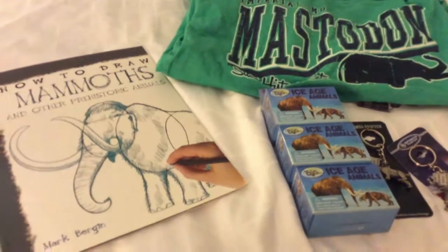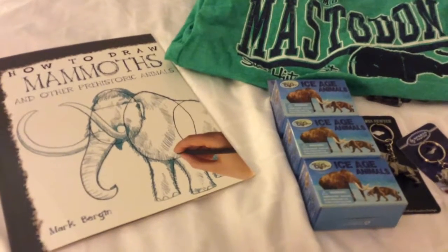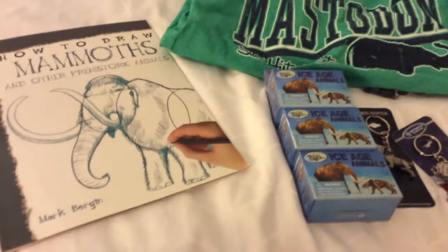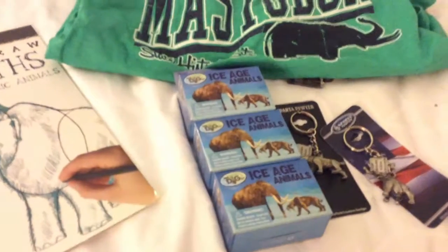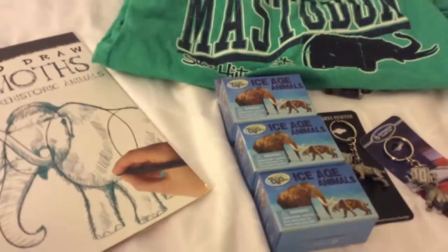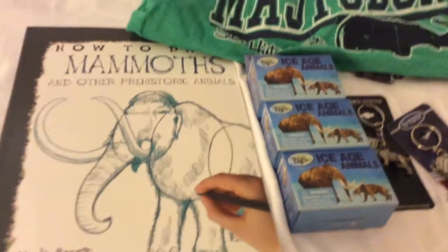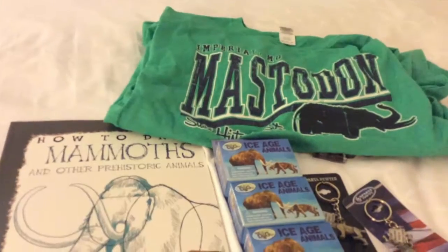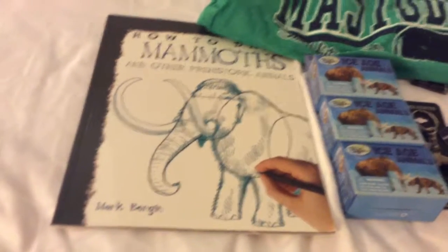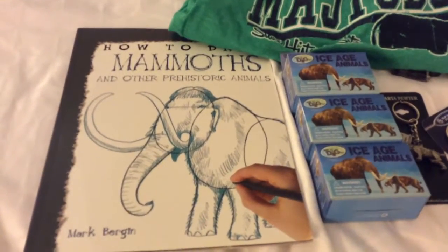And I also got another shirt, that Sloth Running Team, because ground sloths and all that. But I already wore that earlier today, because this is actually the day after. I was just so exhausted after that trip that I just crashed. But yeah, so there you go, there is everything from the Mastodon State Historic Site. Definitely make sure to check it out.